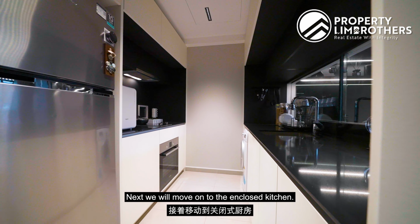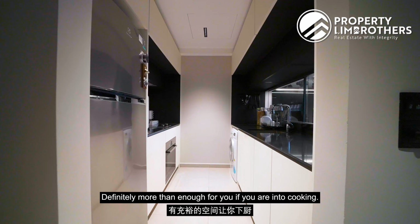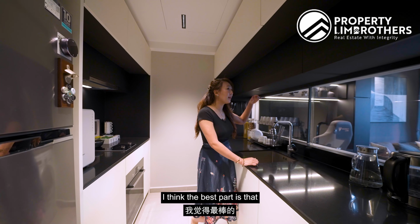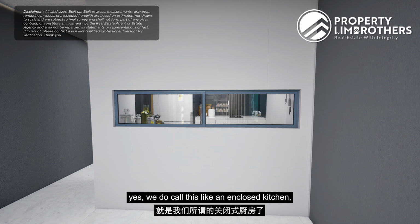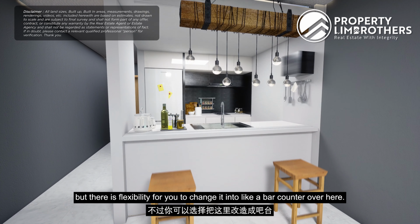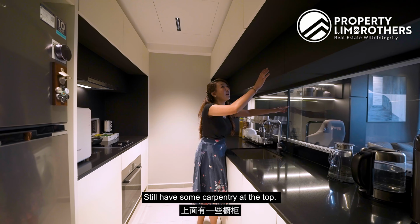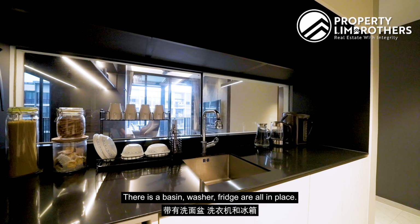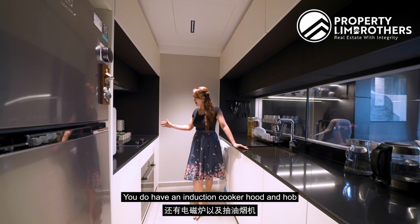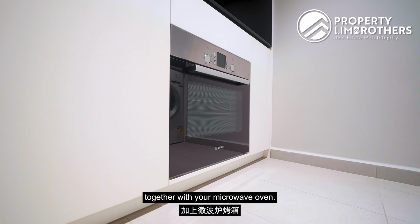We'll move on to the enclosed kitchen. Best part is that there are 2 rows of countertop over here. Definitely more than enough for you if you are into cooking. I think the best part is that, yes, we do call this an enclosed kitchen, but there is flexibility for you to change it into a bar counter over here. So half of this is already a glass panel. Still have some carpentry at the top. There is a basin, washer, fridge all in place. You do have an induction cooker hob together with your microwave oven.